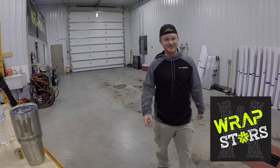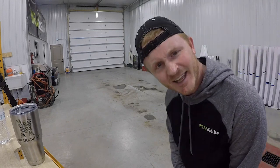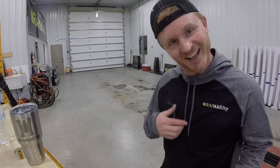That garage door fixed, man. That was loud. You see that? Looking at it, it's like, dang, looks good. It does look good. Holla.